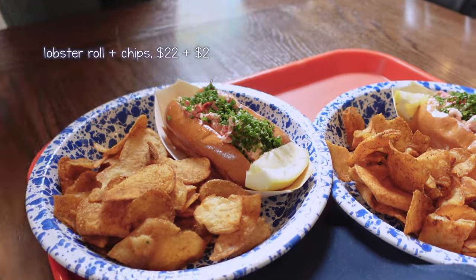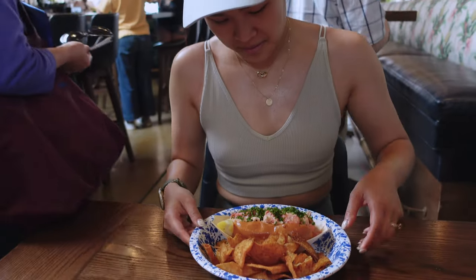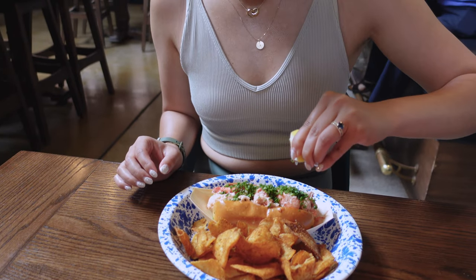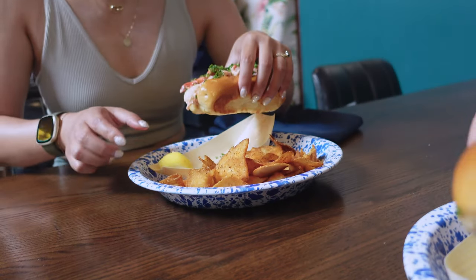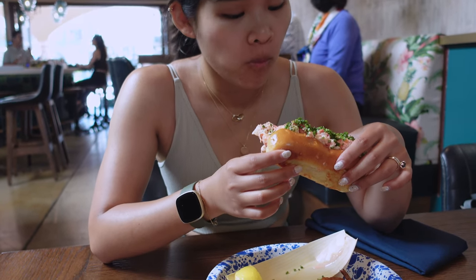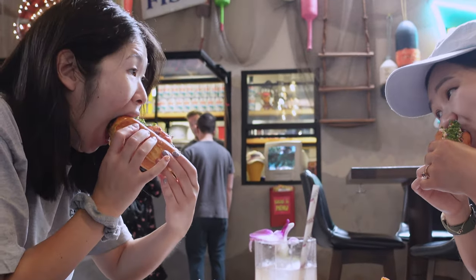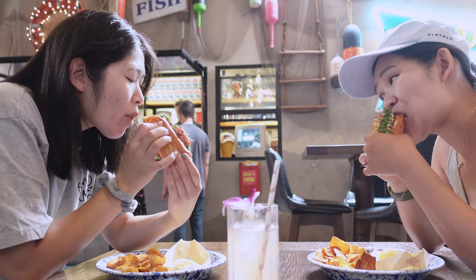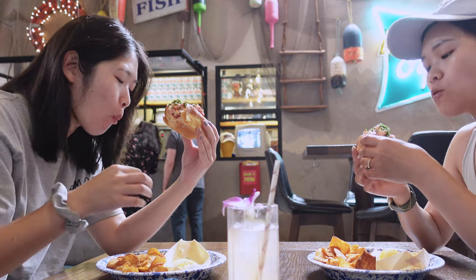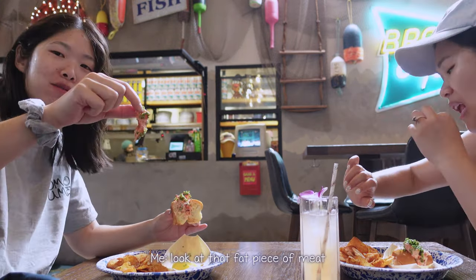Wow! Such skills. Cheers. Oh, a big chunk of meat. It looks like huge monster chunks. I like how it's tasty. What is that fat piece of meat?